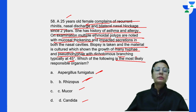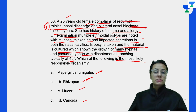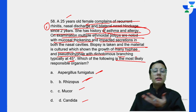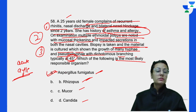Yes, what will the answer be now? A 25-year-old female complains of recurrent rhinitis. One point is that we are having recurrent rhinitis, nasal discharge, and nasal blockage. These are symptoms of sinusitis. And she has a history of asthma and allergy. Aspergillus is one of the causative opportunistic infections. If the patient already had infections like pulmonary infections or asthma or allergy, then the preformed cavities form a house for colony formation for Aspergillus. Apart from this, the biopsies show branching typically at 45 degrees, that is acute angle branching.